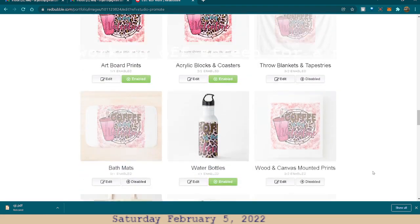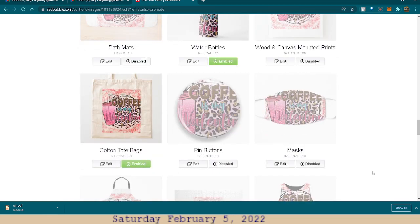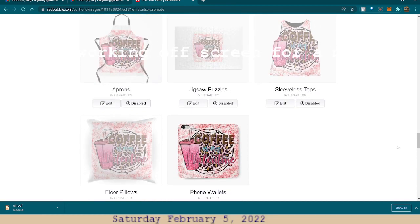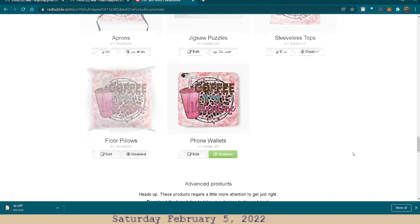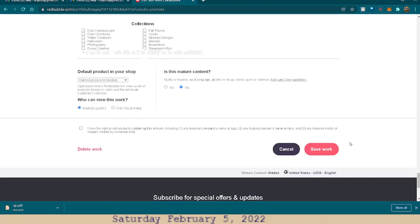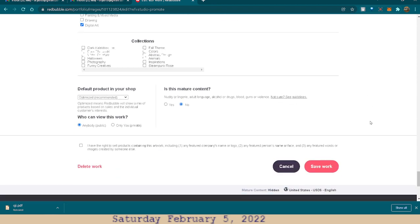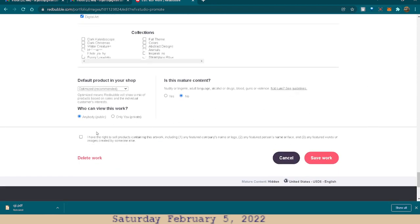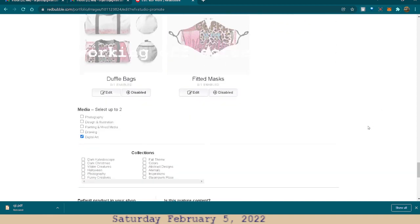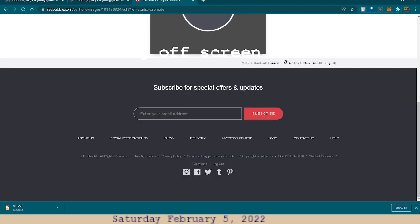And go all the way down. I'm not going to do those right now. Go all the way down. Make sure everything is connected. Okay. Sorry about that. Let's see. Okay, so we're going to go down here and go ahead and save work again after I took those out.